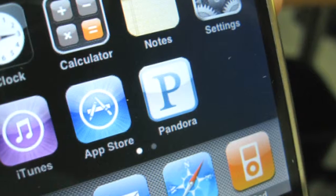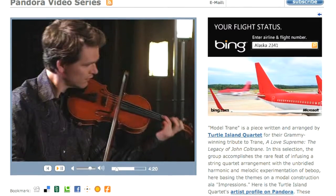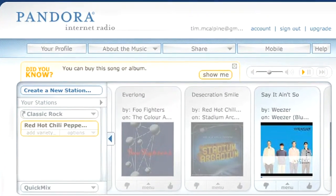Pandora is also available for cell phones. There's a ton of other stuff you can do on Pandora. They've got lots of videos. You can find songs, artists, read the blog. You can share your station with your friends, tell a friend about Pandora, all kinds of stuff. I am going to give Pandora 5 out of 5 dollar signs.